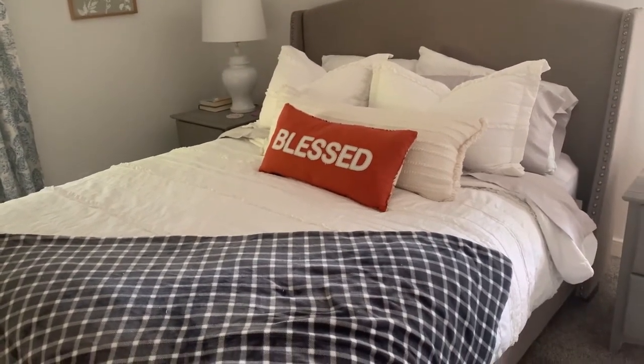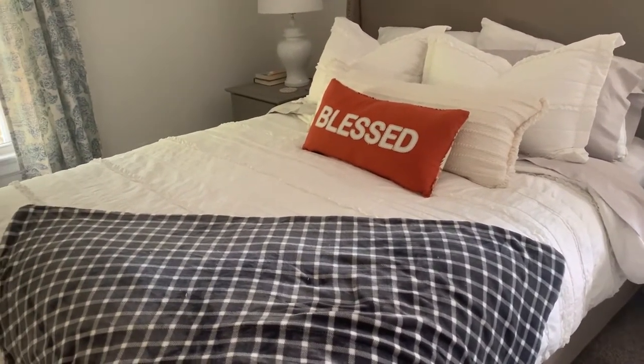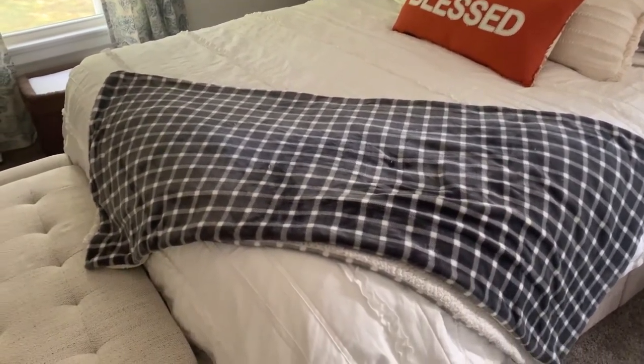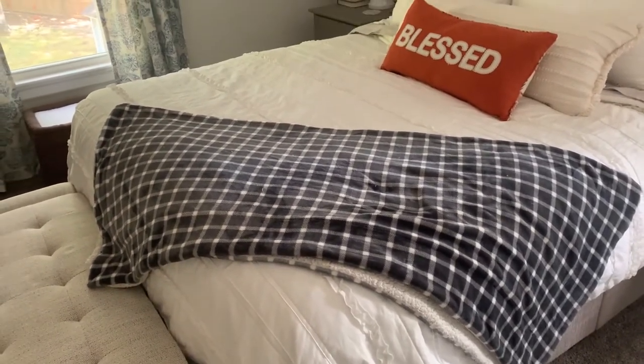I went through all my fall decor and tried to tell you guys where that is from. So I'll link that video if you're interested in that, but pretty sure that the pillow is from Home Goods. And then this blanket, Jack actually got it for me last year. Well, it's for the cat, but we basically just share blankets all the time.